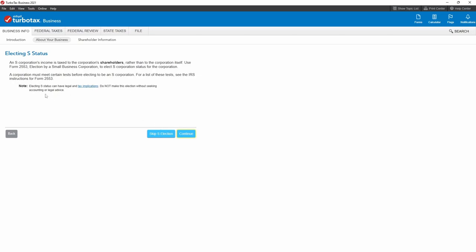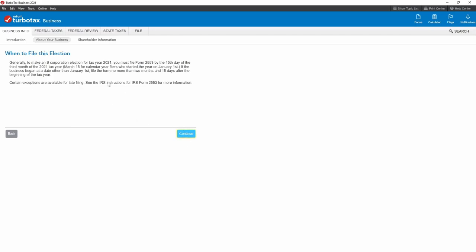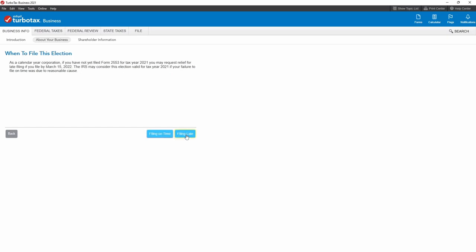Did not make the decision without seeking accounting or legal advice. Okay. So when filed this election, this is just telling you that we need to file the 2553 form on time, which is 3 months after you incorporated with the state or formed the LLC with the state. So in this case, we did it on January 1st, 2021. Then we have until March to file it on time. If we haven't done it on time, then we are late. Nothing to worry about. All we have to do is give an explanation of why we filed late, and that's all we've got to do.